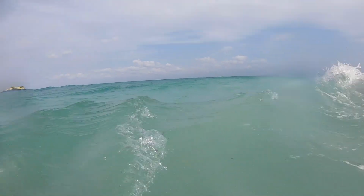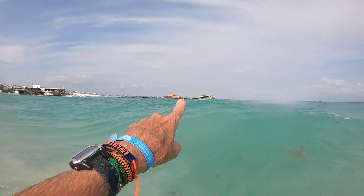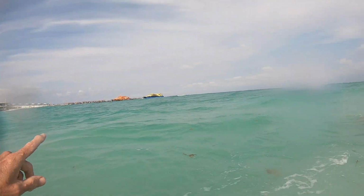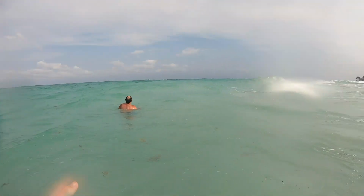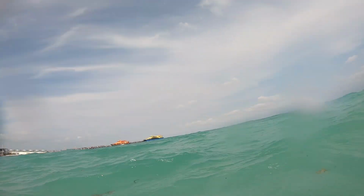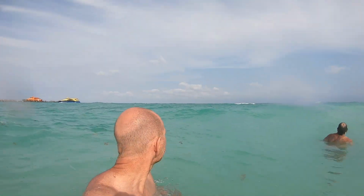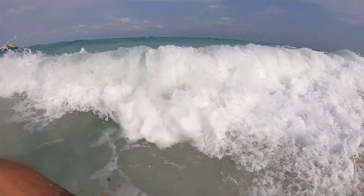So this is right by the pier in Playa del Carmen. It's very choppy right now, more so than usual. The water is lovely, good temperature. Got some swells coming in, as you can see. But it feels great. We're gonna try to catch a wave. Not this one. We're gonna try to catch another one. Let's see what we can do.